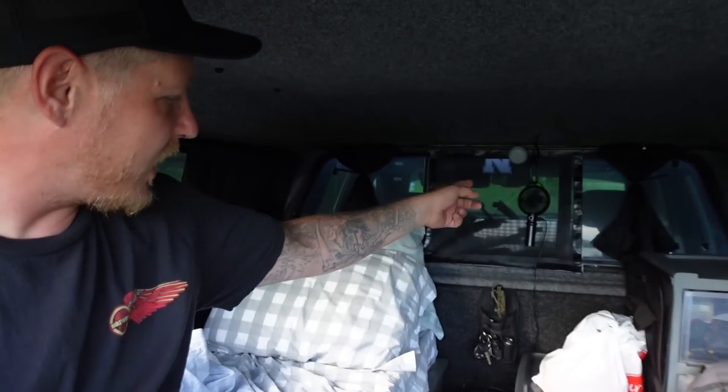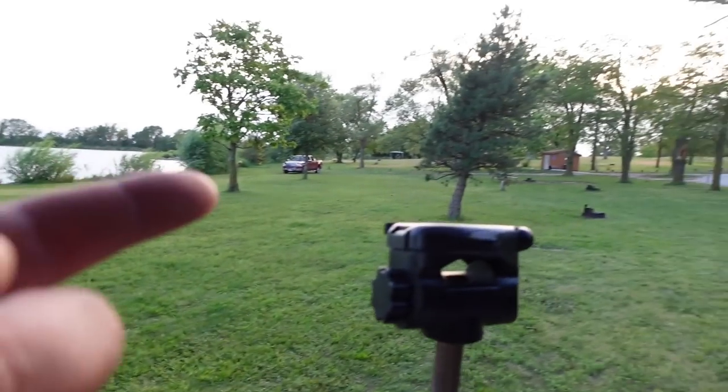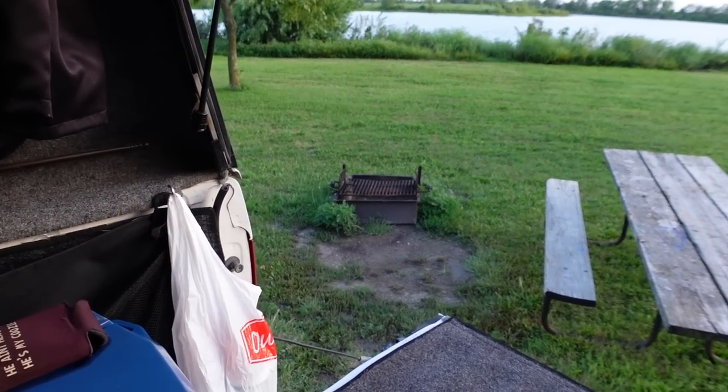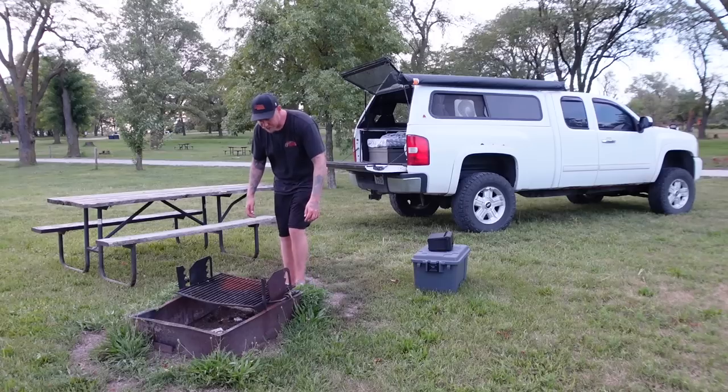All right, y'all, I've got the truck set up. Got my fans in the window. I got the one running over there. Got all my stuff back here in the cooler. And I went and grabbed that picnic table from over there. But I'm about to get myself a fire going, guys, so stay tuned.